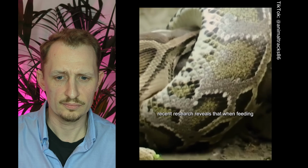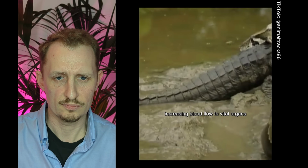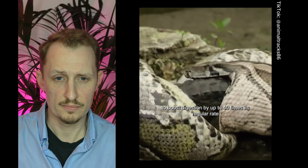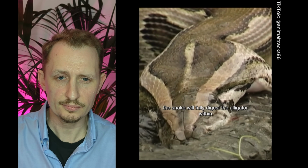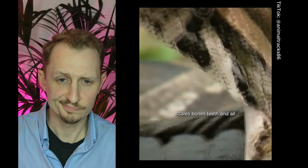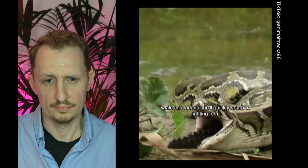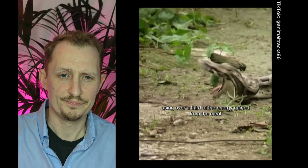Recent research reveals that when feeding, pythons can speed up their metabolism by increasing blood flow to vital organs like the heart, liver, and kidneys to boost digestion by up to 40 times its regular rate. Remarkably, the snake will fully digest the alligator within 7 to 10 days. Scales, bones, teeth, and all. While this means she'll quickly return to fighting form, it does come at a cost, using over a third of the energy gained from the meal.